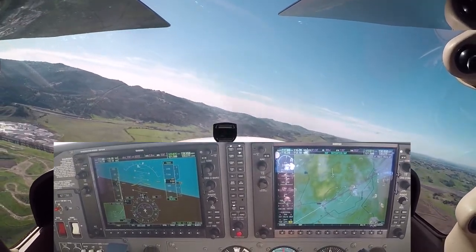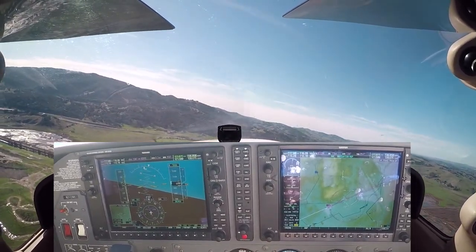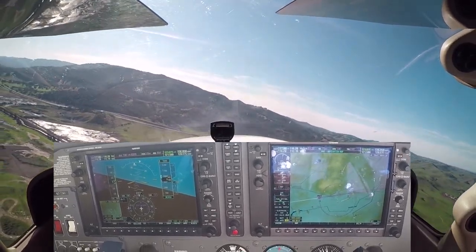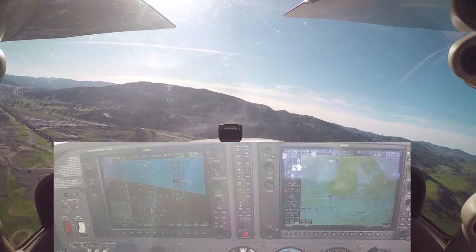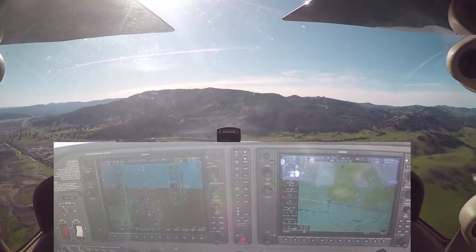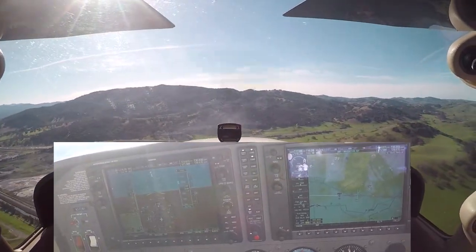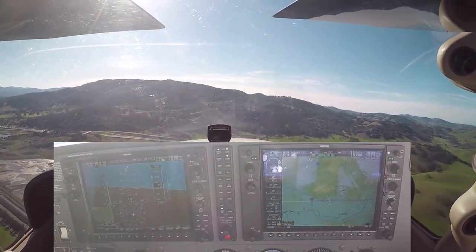You have a substantially higher pitch than normal. Yep, just the opposite of what he just did with the full flaps. Okay, how's my path look? High, power back. Check my inside traffic, looks good. Check my final, looks good. Mixture's rich, flaps up.